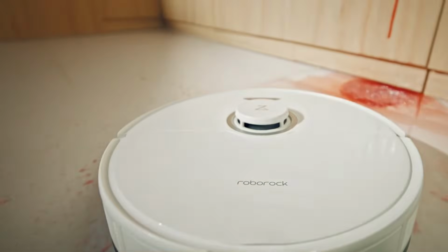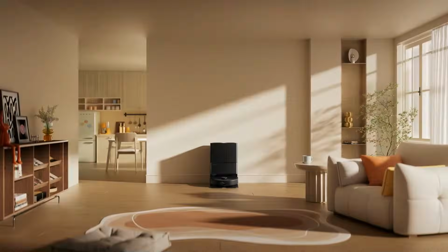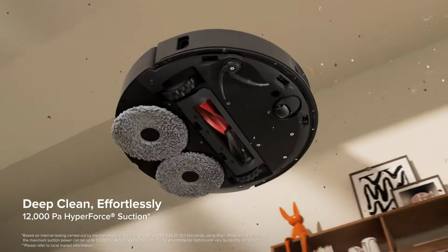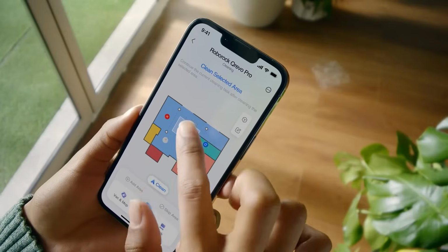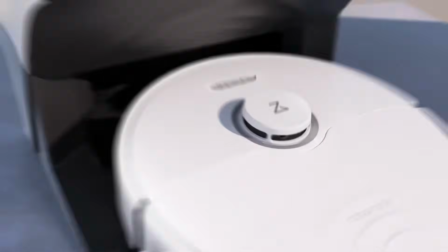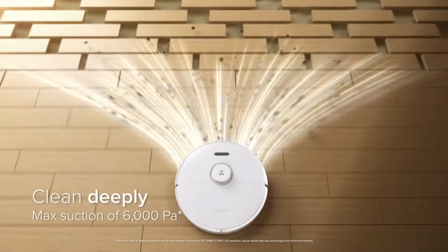Roborock, on the other hand, leans heavily into precision and power. Models like the Roborock QRevo and QRevo Pro combine high suction strength with advanced navigation and app control. Where Narwal feels like a luxury spa treatment for your floors, Roborock feels like a highly tuned machine working with surgical accuracy.